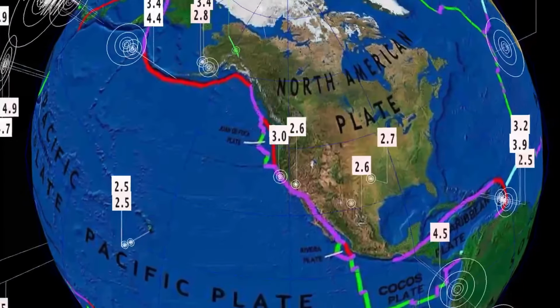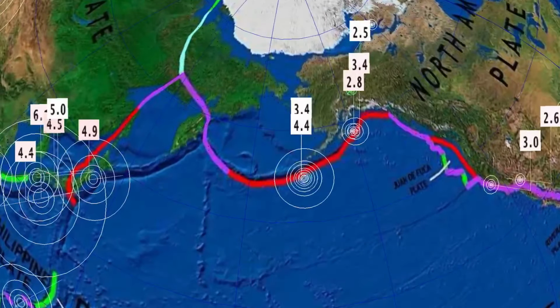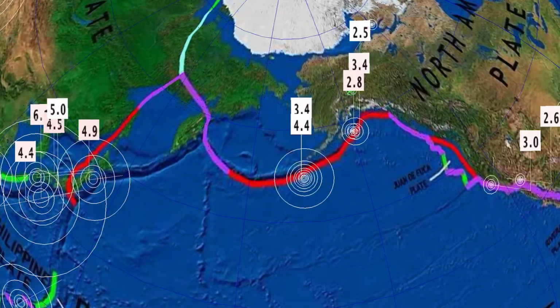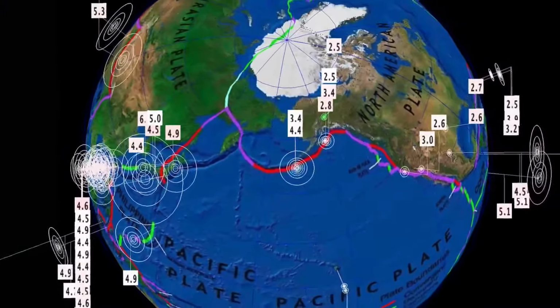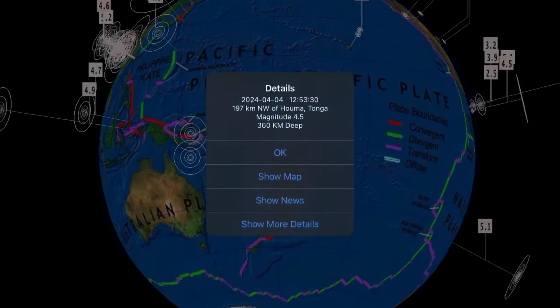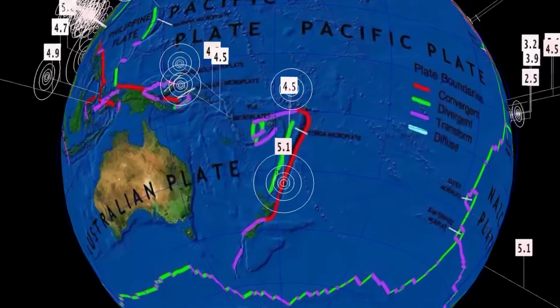North American plate, not much to report. No major swarms, largest being a 3.0 magnitude earthquake, the Geysers. And then Alaska, Unalaska, notable earthquakes here, right around the Unalaska, Aleutian Islands region, pretty deep and right on the fault line. We're seeing a lot of earthquakes right now right on the fault line and at pretty good depths.